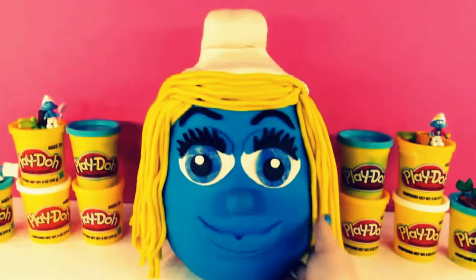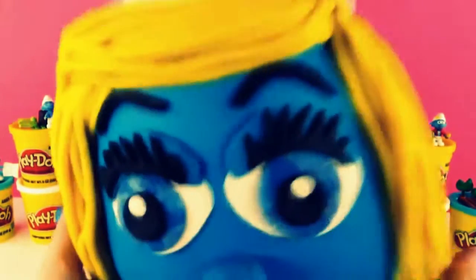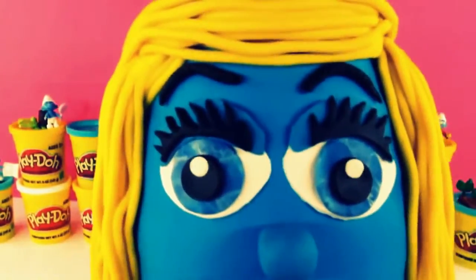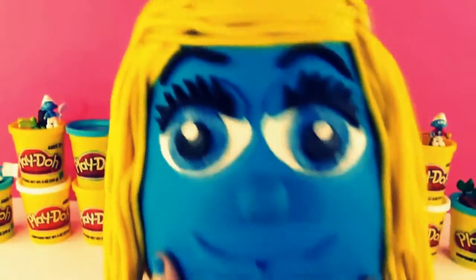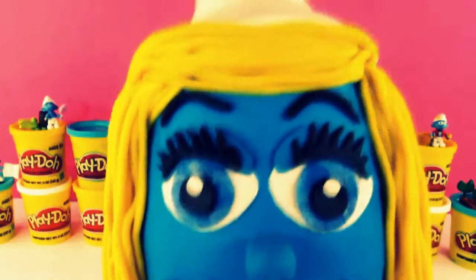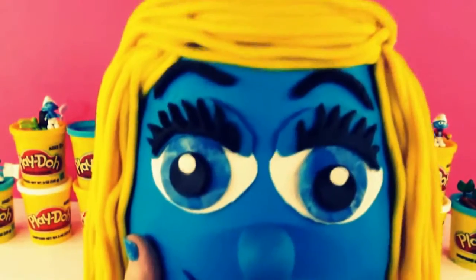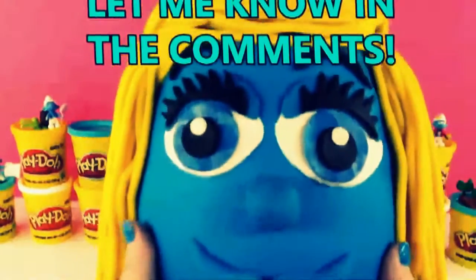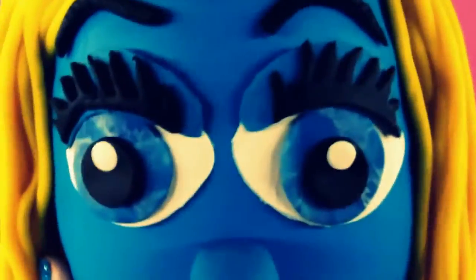So it's about time to get into this egg. Take a closer look first. Look. Now, one quick question. Which way do you guys like us to take the Play-Doh off? Would you rather us take it off piece by piece, her eyes, nose, mouth, hat, hair, or would you rather us just take the whole thing off at one time? Let me know in the comments. Smurfette wants to know too. Which do you like better?